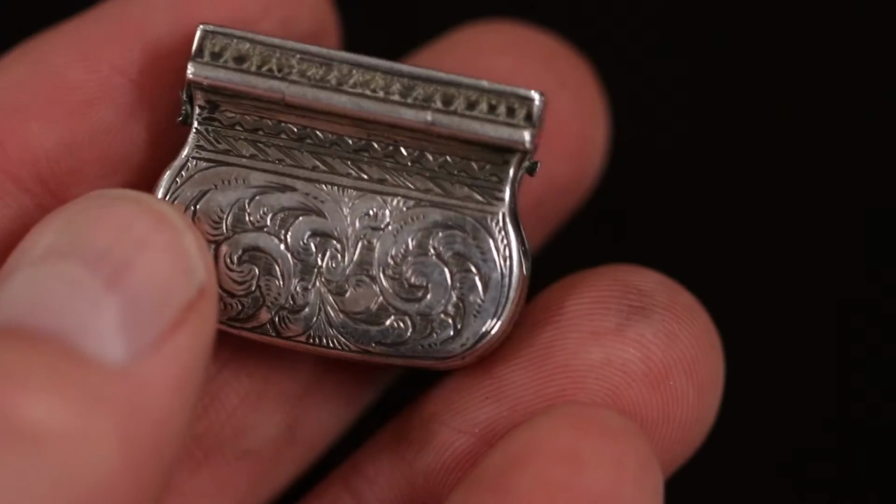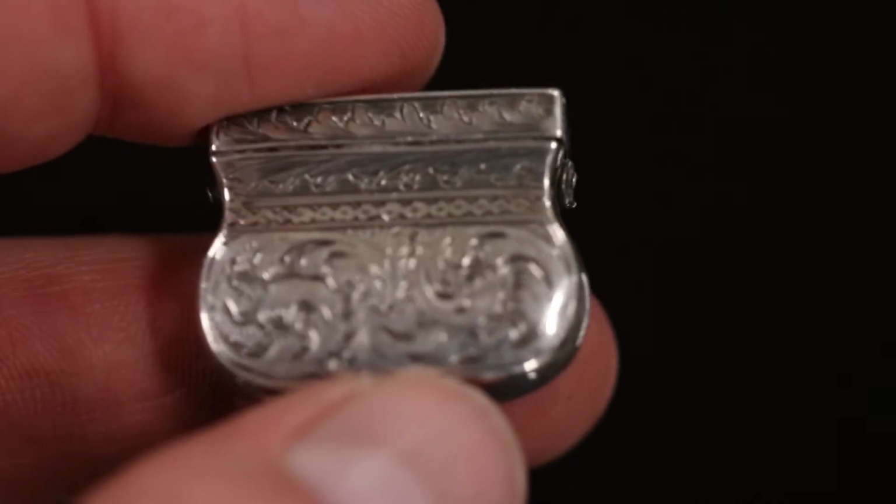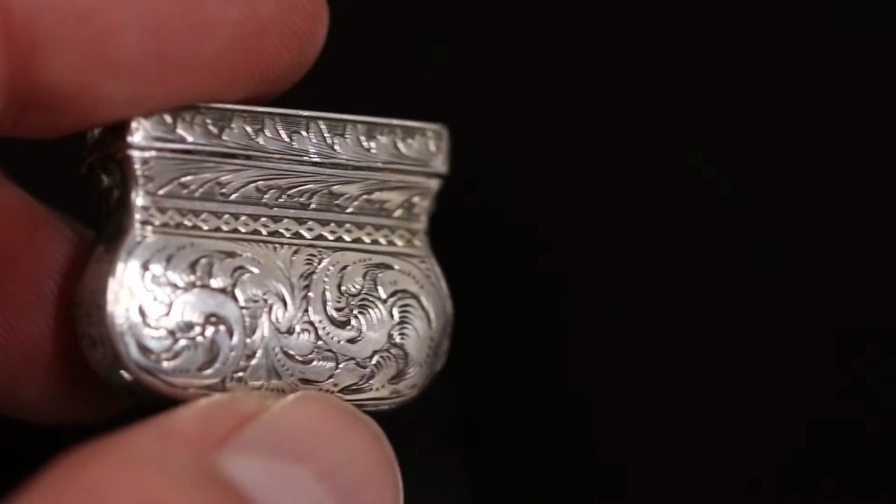Normally they just come in a little rectangular shape with some nice decoration on. This one, for example, is nicely engraved with these scrolls, trailing leaves on the top and this sort of zigzag band on the back. But what's nice about this one, and I've never seen one, is that it's of this sort of purse shape. And I did a little bit of digging and did find quite a few.